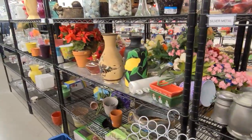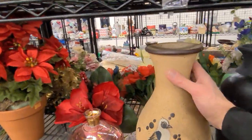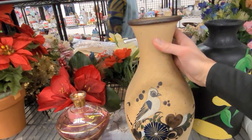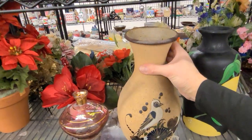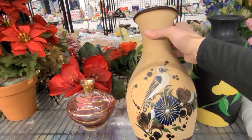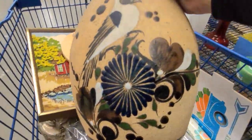Look at this gorgeous Tonala Mexican pottery vase with the bird on it. I absolutely love this folk art look. It's raw pottery and the design is glazy paint. It's gorgeous. Just made some room. Let's pop it in the cart.